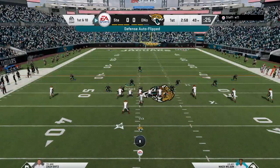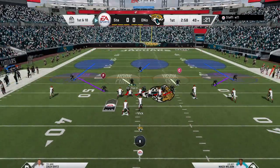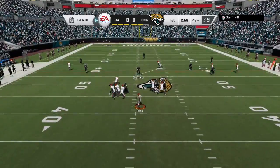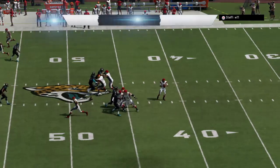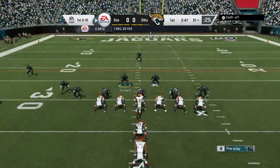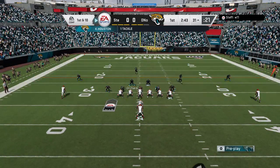Good starting field position for them here as they come up 1st and 10. Watch that end. Tight end's right. 3 down. First down, Vick. And complete to Zach Ertz. And he takes this one down almost all the way to the 30. Just like that, a pickup of 20 on their first play from scrimmage. Line of scrimmage, the 31 now on 1st and 10.